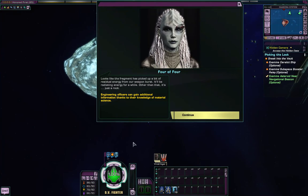Looks like the fragment has picked up a bit of residual energy from our weapons burst. It will be radiating energy for a while. Other than that, it's just a rock.